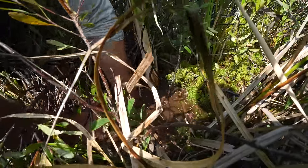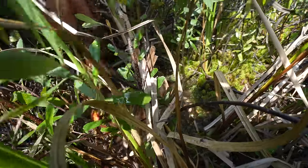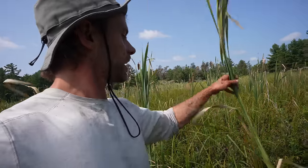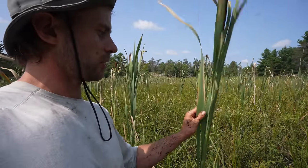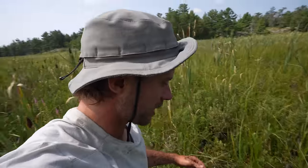You usually feel it. There it is. Just following it. Oh, look at that one. That's a good one. Good stuff. Oh yeah, that's good. Cattails are useful in a lot of other ways. The leaves make for great material to weave baskets from. We're not going to be doing that on this trip. Just thought I would let you know. Let's get a few more.